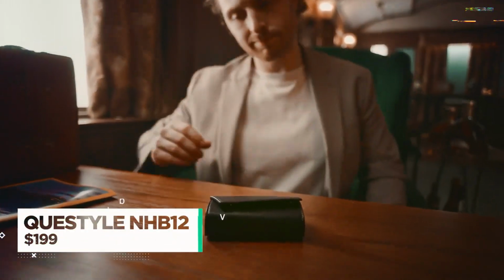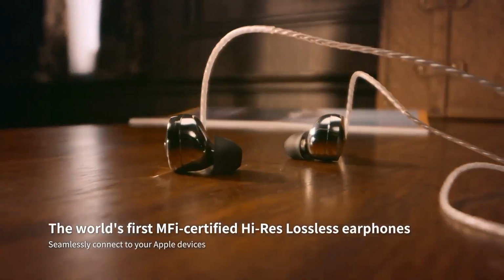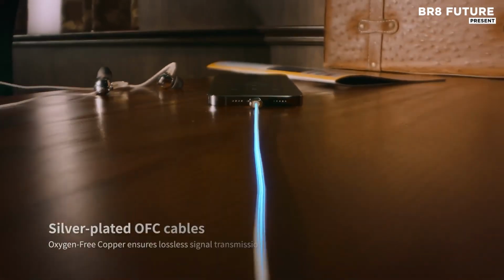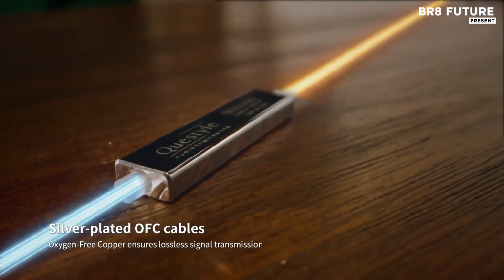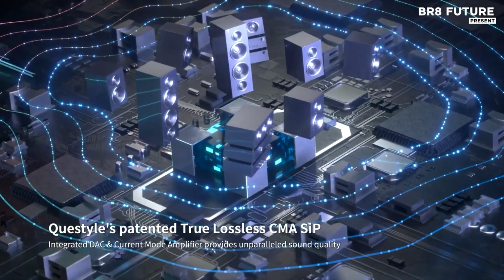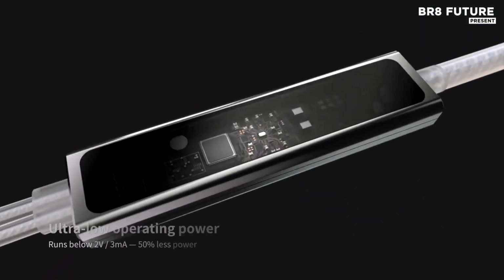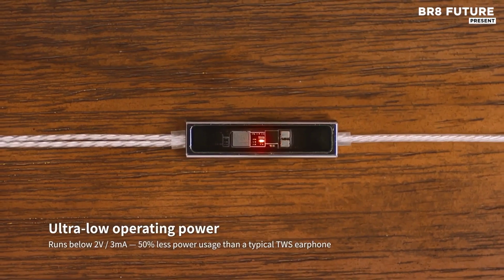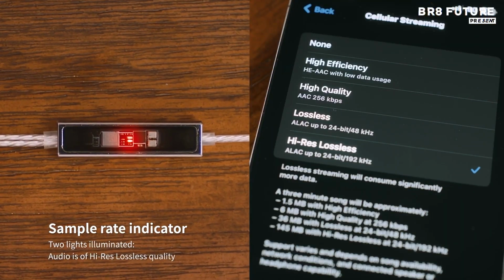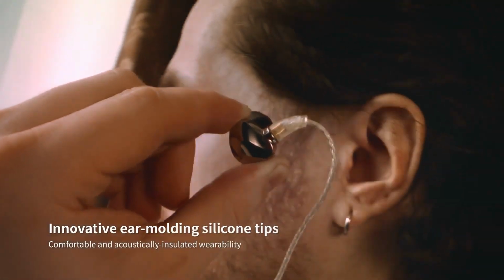The Questyle NHB12 stands as a revolutionary advancement in the world of audio, offering the first ever true lossless earphones for Apple users. Unlike traditional high-end audio setups, the NHB12 uses an innovative audio SiP chip and integrates seamlessly with Apple Music's lossless content to provide an unmatched plug-and-play experience. With its groundbreaking true lossless sound technology, the NHB12 ensures audio fidelity that preserves the essence of the original recording.